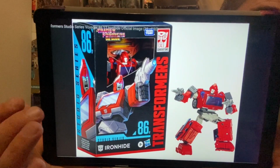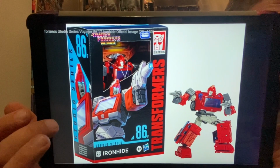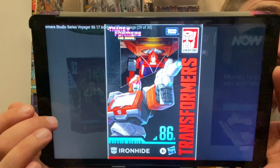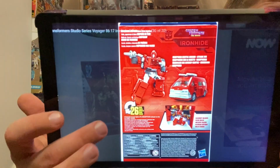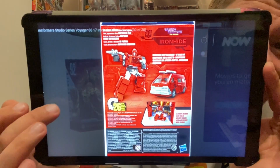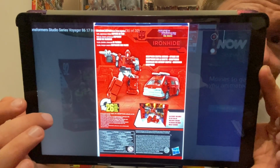Right, again, we already saw this was leaked, but we haven't seen any packaging images. So this is Studio Series 86, and yes, it is a Voyager class figure. I know that's going to annoy quite a lot of people, and obviously there's nothing I can do about it, but it is unfortunately going to be a Voyager class figure.